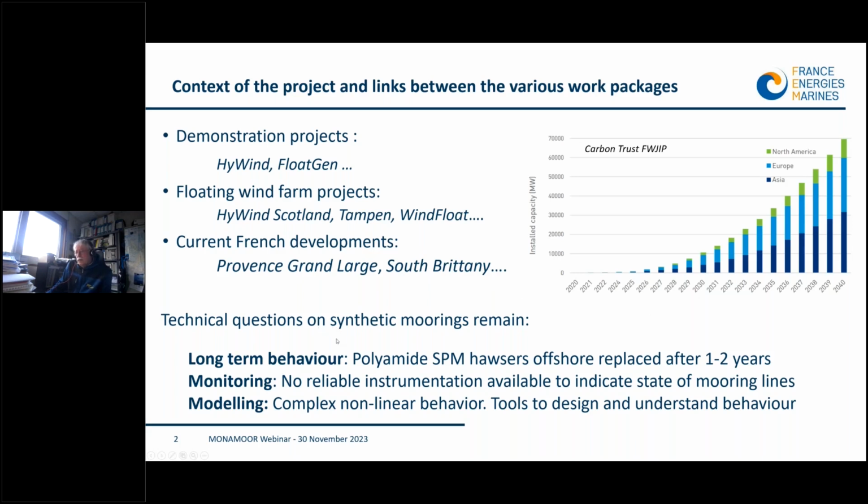One is the long-term behavior of the material which we're looking at the moment, which is polyamide. As we know from the offshore industry, single point moorings are generally replaced after 1 or 2 years, as they tend to degrade quite quickly in fatigue. This is one aspect which has been studied by TTI in the UK, among others, and we're starting to get some data. But at the start of the project, we had very little information on the long-term behavior of nylon ropes. The second point is monitoring. There is still no reliable instrumentation really available to indicate the state of health of mooring lines. So that's an area which we were interested in.